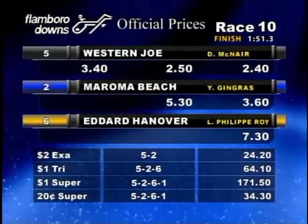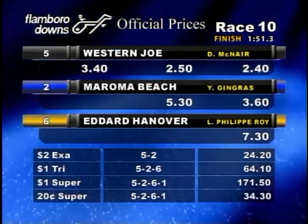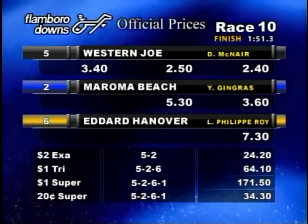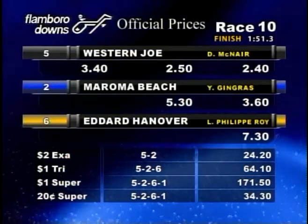Here are the 10th race mutual prices. Number 5, Western Joe, 340, 250, and 240. Number 2, Maruma Beach, 530, 360. And number 6, Edward Hanover, 730. The Exacta, $24.20. The Dollar Trifecta, $64.10. Dollar Superfecta, $171.50.